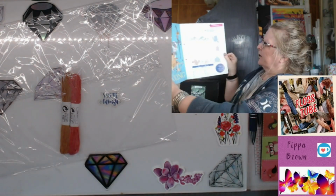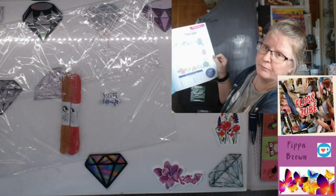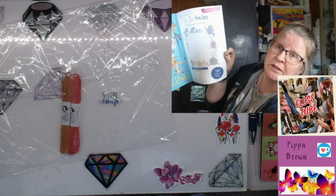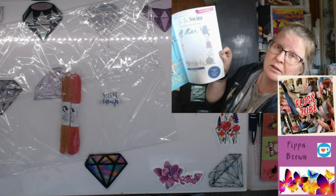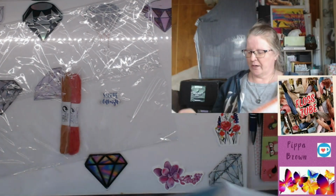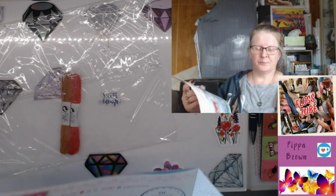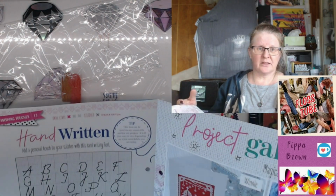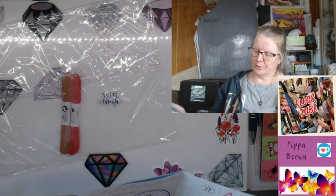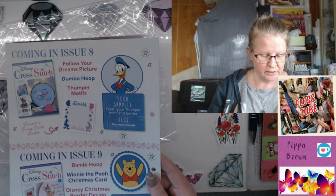And then the silhouettes are from Shark Tale. Shark Tale? No, not Shark Tale. Finding Nemo. Because you've got Little Dude and the shark, and you've got Dory, and you've got Nemo down in the bottom corner there, and the silhouettes for the frame. So they're really kind of cool little additions. And then you've got text. So there are all these different alphabets coming through from the kit as well. And then Project Gallery, and then next month it's Bambi and Winnie the Pooh.